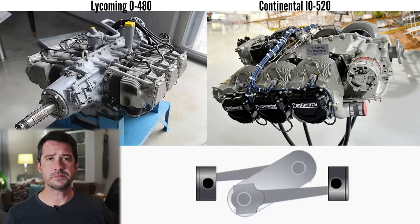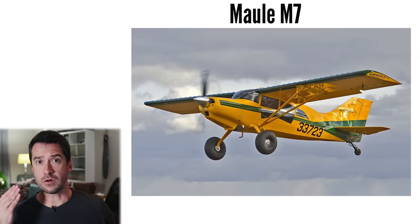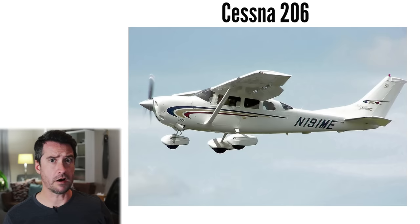The horizontally opposed six-cylinder light airplane engine has been around for half a century and has been the preferred cylinder layout for light airplanes with high horsepower requirements. And let's be frank, it is probably the best sounding light aircraft engine configuration.